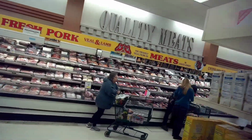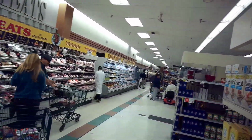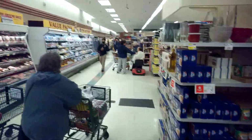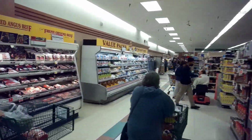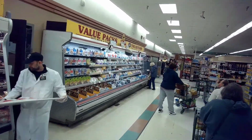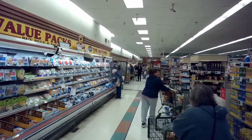And then I went to actually another Zallie's ShopRite. I think I went to Chews Landing, or was it Laurel Hill? One of them, and got the remaining ones I needed, so I did all right.